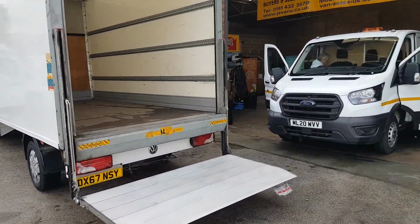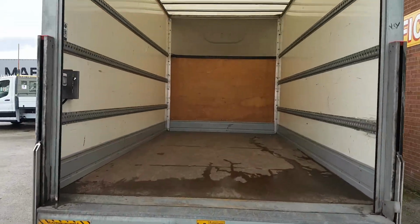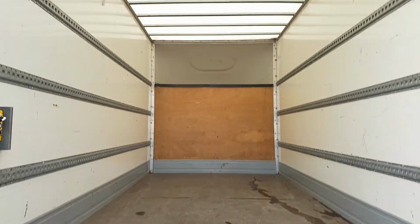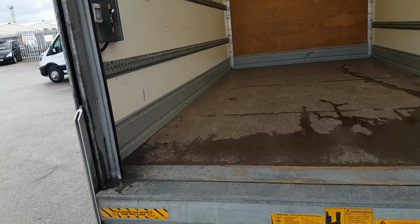Give you a look there at the back. Electric 500 kg tail lift. 13 foot 6 inches on the floor there. And then you've got overhead storage, tie rails, all your control switches here to work the lift from inside.